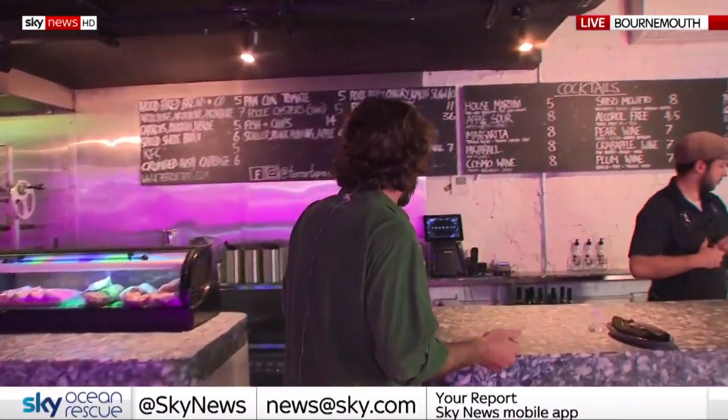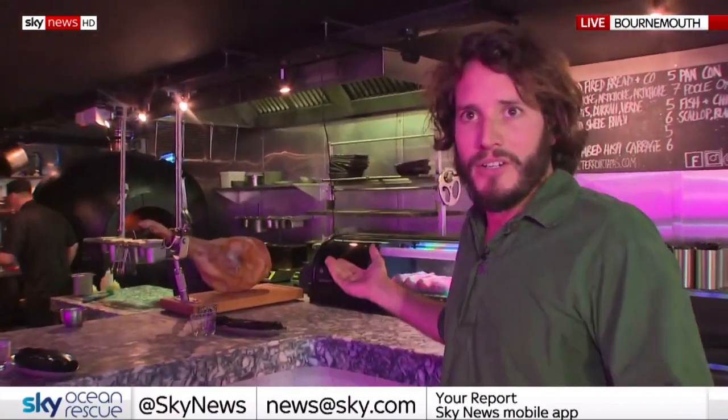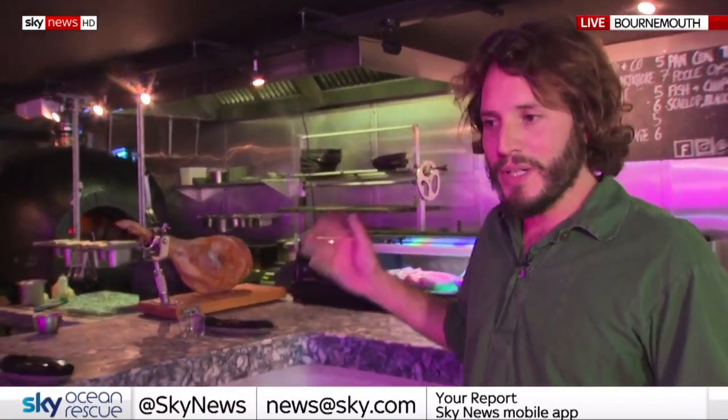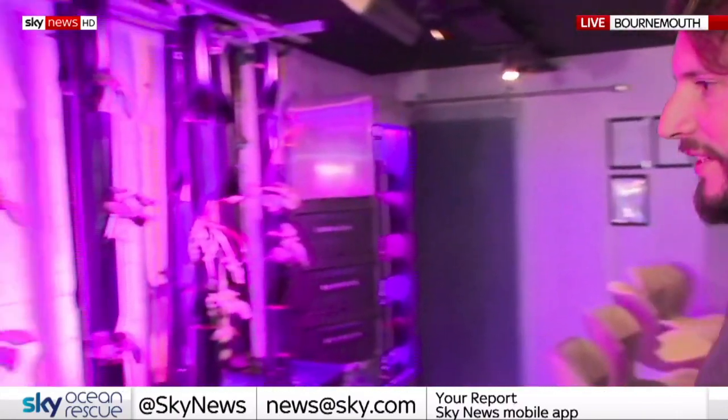What else we've done? Moving around to the kitchen side of things, it's all cooked on wood and charcoal, so we don't have any gas, or we have a little bit of electric, which we use to cook. This is one of our key features of the restaurant.